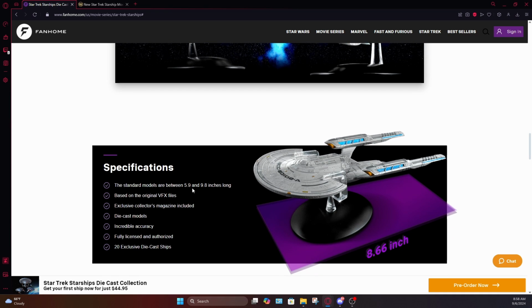But 5.9 is a bit small in my opinion, but I guess that's going to be like some of the more squat models, maybe some of the more wide ones. It'll really depend on the scale of the size differences of the actual models themselves. So I guess there's going to be quite a bit of variety in terms of the actual size depending on the ship itself. They're based off the original VFX files, which we kind of suspected to begin with.